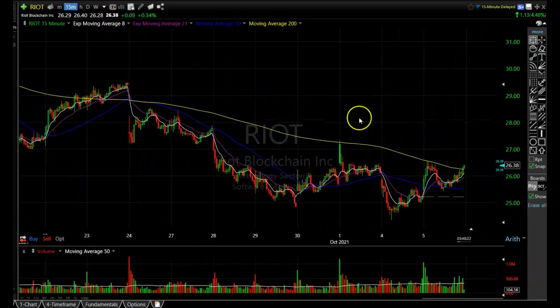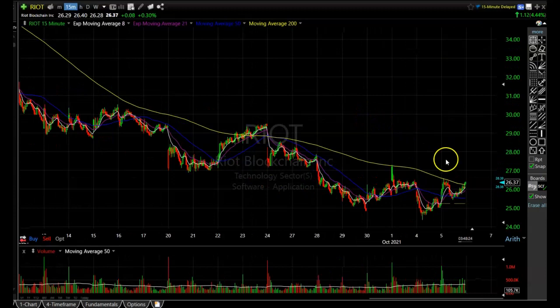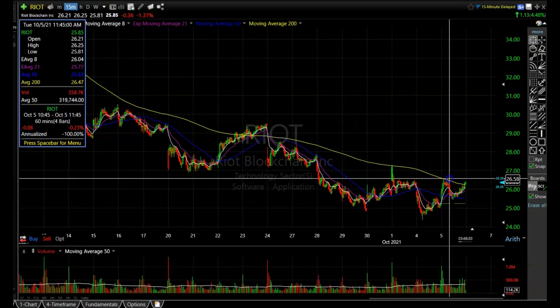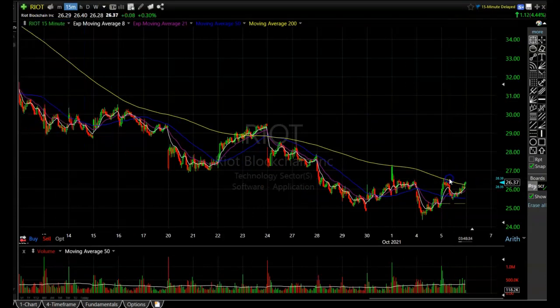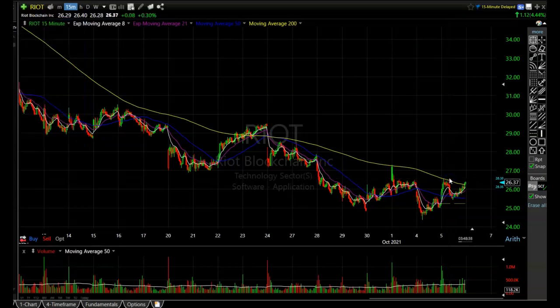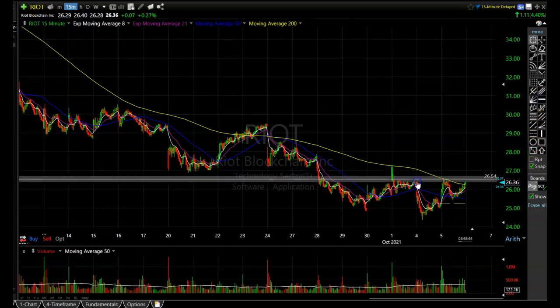And if we go to that 15-minute chart, we can definitely see it is trying to carve out this bottom, and this is the area of importance right here. I think if RIOT can blast through 26.60 tomorrow, I'm probably going to put a buy stop in there and try to capture that momentum move to the upside, because it definitely looks like if it breaks through there, we could have found a bottom in RIOT and could be starting that next move up.